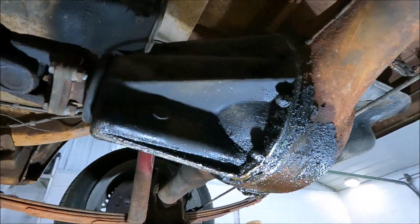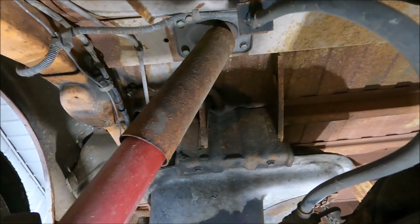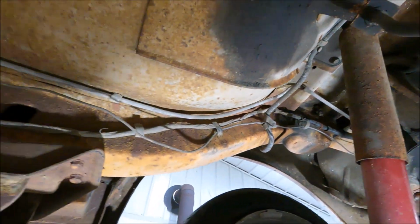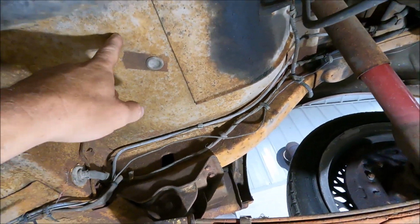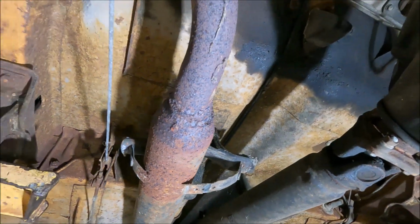This thing is leaking badly. That's not a problem at all. It doesn't bother me. Let's see, up here. I'm mostly looking for rust. That is still very solid. This car is very solid.